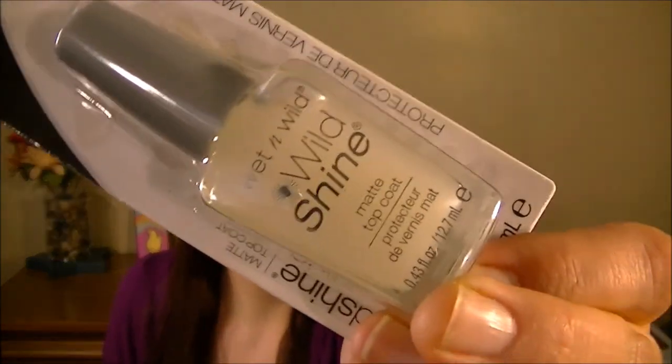The next nail polish that I found was Wet n Wild. This is the matte top coat. I'm pretty sure that these nail polishes are $1 in the regular store anyway, but I'm not sure. But I hadn't really seen this anywhere, so I thought I'd give it a try. I'm not super into the matte nail look, but I thought, hey, if I ever felt like it, I would have this matte top coat to use.